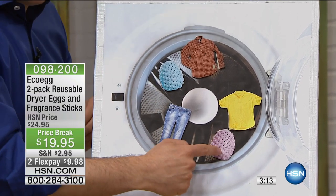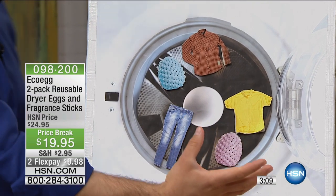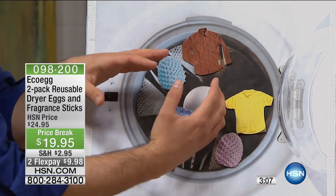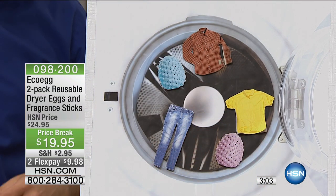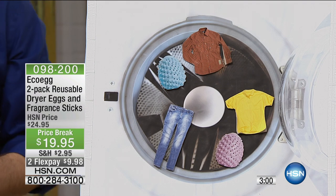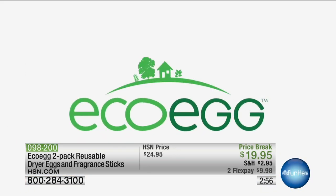Because the dryer eggs are made from a special material which absorbs and then radiates the heat out. So instead of the heat just coming from the outside in, now it also comes from the inside out. We say they're kind of like satellites of heat inside the drum. And by the way, you can use these in any dryer: top loaders, front loaders, gas, electric, condensers.